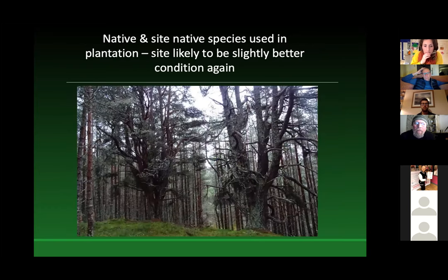And this is a similar thing. Again, it's an illustration because that's what I come across most in the Highlands of Scotland. This is from not far from where Neville stays, Methy Bridge in the Cairngorms. This is a site where a native species has been used as plantation species of choice, and it's site native, so it suits the ground conditions. It's the same type of habitat. So we're in really quite a good position here.